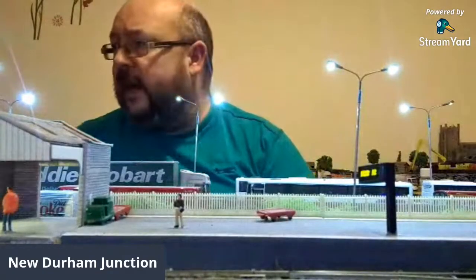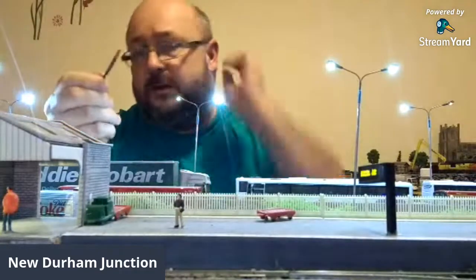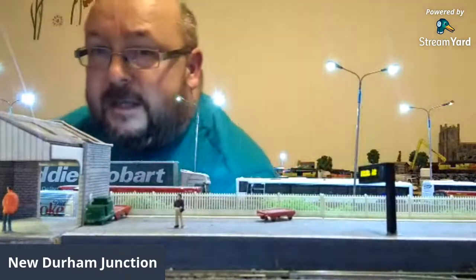Still need to convert the Network Rail coaches over to these couplings as well, so that'll make a big difference on them as well.